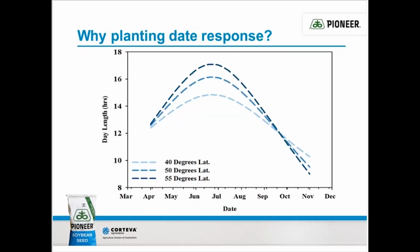If we look further, okay, more light interception, we've got to get more light interception. Why the planting date response? With soybeans, there's really not a more consistently positive response to a management practice than planting date. It's just so consistent. You can count on it every year, especially as we move into the northern Corn Belt and west. There's a lot of reasons why, but I'll use this graph to help hopefully demonstrate that.